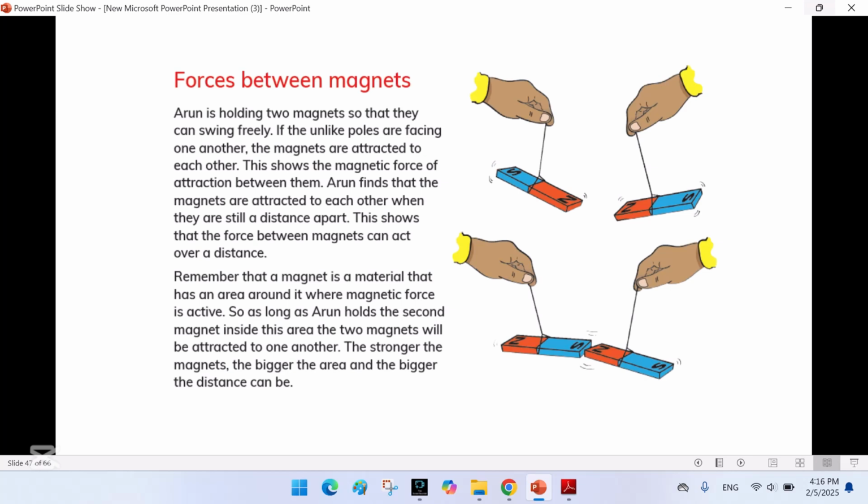Forces between magnets. Arun is holding two magnets so that they can swing freely. If the unlike poles are facing one another, the magnets are attracted to each other. This shows the magnetic force of attraction between them. Arun finds that the magnets are attracted to each other when they are still a distance apart. This shows that the force between magnets can act over a distance.